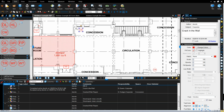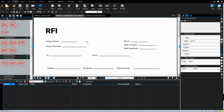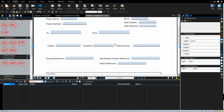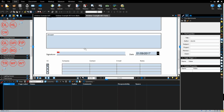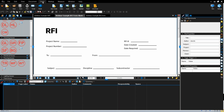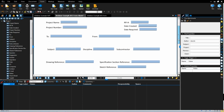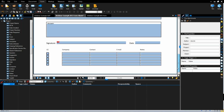All right, so I'm going to switch over and go through this form creation here. Now, I have an RFI template here. This one is going to be blank, and I have one that I've already gone through and placed some of the actual text boxes, signature block, and drop down, things of that nature. So there are going to be two ways to create this form. You can go up to the form tab up here and we can use the auto create. What the auto create is going to do is scan through this document and place these text boxes and signature blocks based on where it sees them.